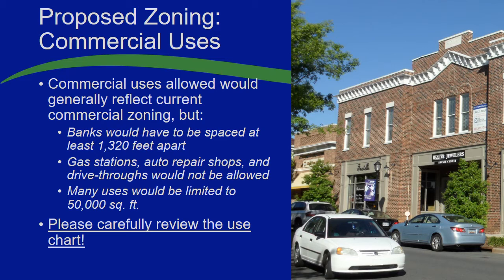But if a new bank came in, they would have to be at least a quarter mile from another bank. So practically speaking, it would be really hard. Gas stations, car repair, and drive-thrus would not be allowed anywhere. Again, the idea is that it's a more walkable, pedestrian kind of place, and those wouldn't be appropriate.